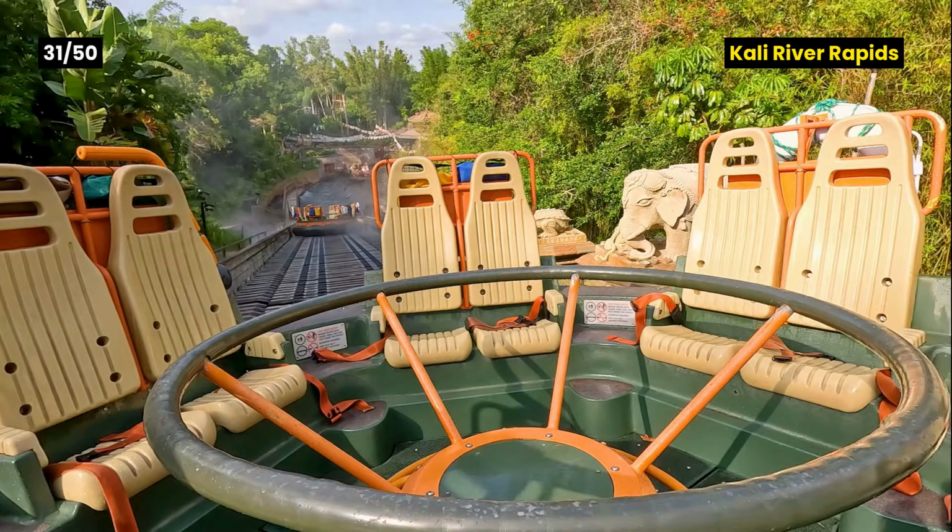Kali River Rapids in Disney's Animal Kingdom, a spinning river ride with a big message and an even bigger guarantee: you will get wet.